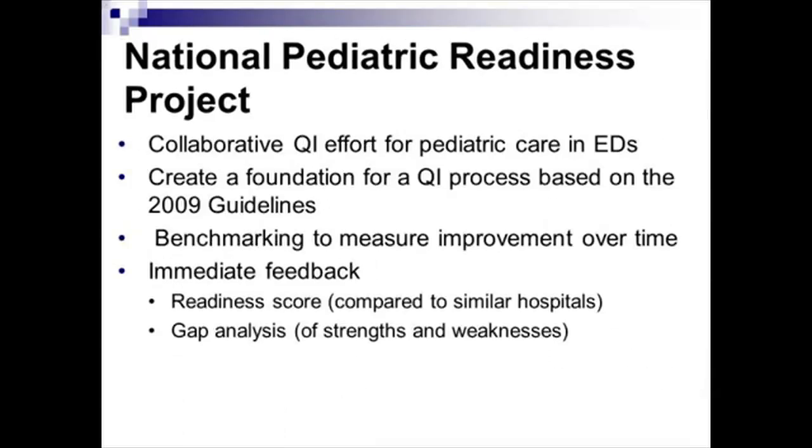The National Pediatric Readiness Project was intended as a national quality improvement effort with a focus on pediatric emergency care. Based on both aggregate and individual data, the hope is that these results can be used to drive ongoing local, regional, state, and national quality improvement efforts. Benchmarking is one way to evaluate performance and was used in the National Pediatric Readiness Assessment to facilitate interpretation of individual results. Each participating emergency department was given an overall readiness score, as well as a gap analysis in order to target areas for improvement.